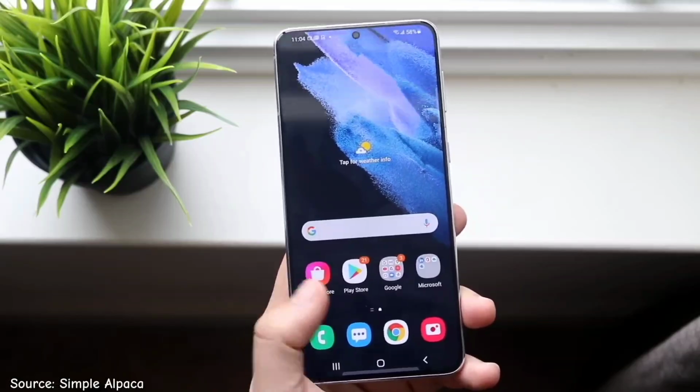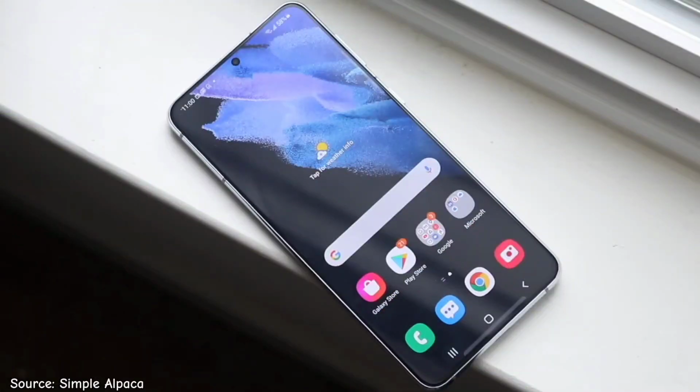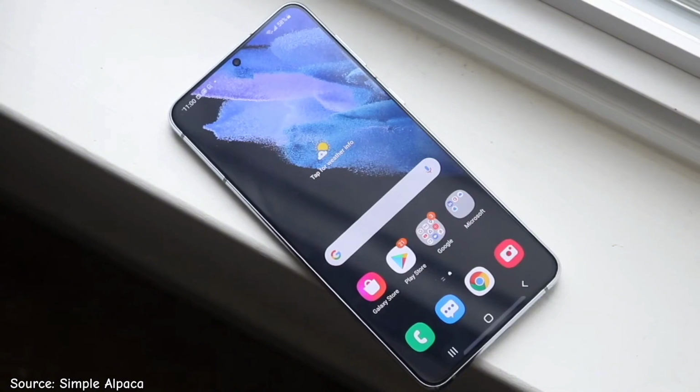Before you buy any new Galaxy A series phone or another budget device that may offer one or two appealing features but has terrible performance and camera, consider the Galaxy S21 Plus as a better alternative.